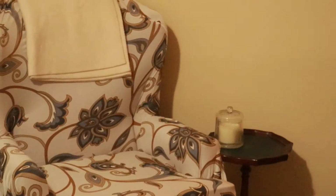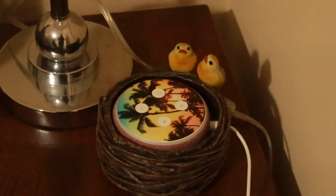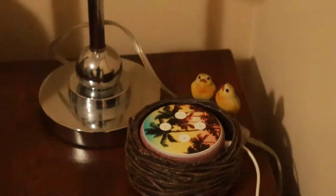All right, so here's the chair and the side table, and I think I have my settings fixed. I think I would like to get a small rug for in here. Haven't decided yet. Here's my end table on this side. And this is a little holder for my Echo Dot. I just think it is so cute.